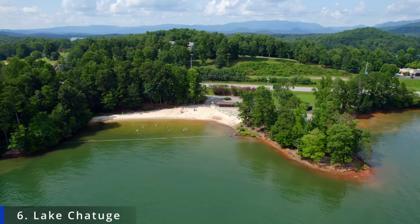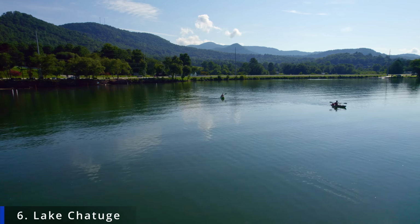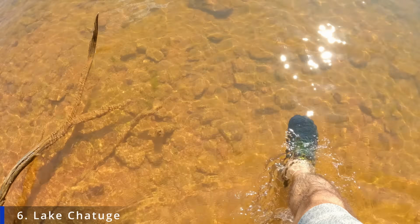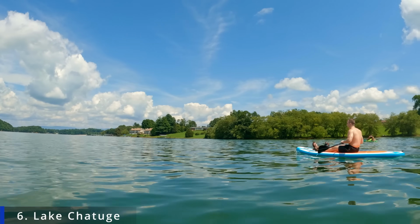It provides a public beach, a rope swing, and many cool islands where you can set up camp. After seeing every lake in the state, Lake Chatuge is, in my opinion, the most beautiful by a long shot. And everyone I bring to this lake happens to agree with me as well.